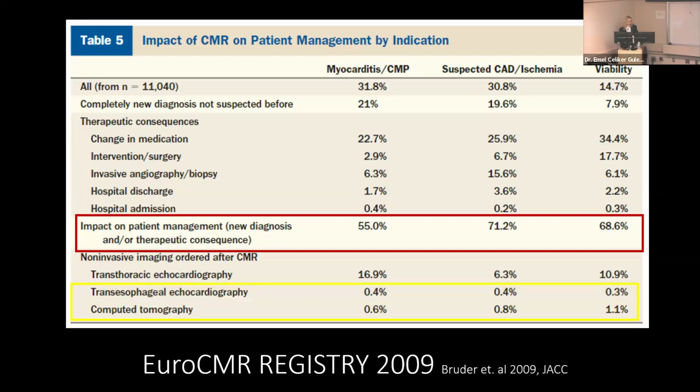And after that, and second, test referral is really low. It provides all aspects of cardiac function and tissue characterization.